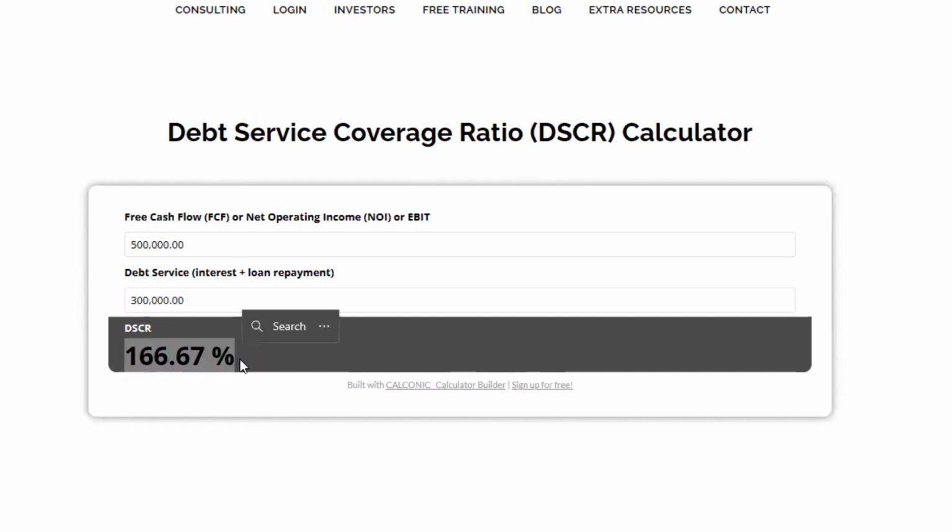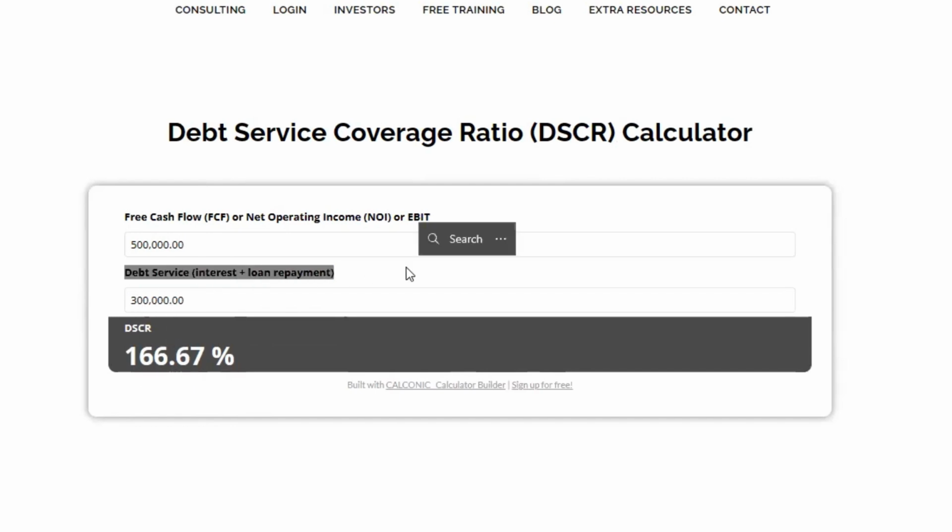This is a DSCR you can get financed, 167%. What is DSCR? It stands for debt service coverage ratio, and it's how much free cash flow is left over after you pay your SBA loan. So this is saying for every dollar I pay towards debt, I have 67 cents left over I can slide in my back pocket. In this example, you're paying $300,000 in debt service and you're able to pocket $200,000 per year.